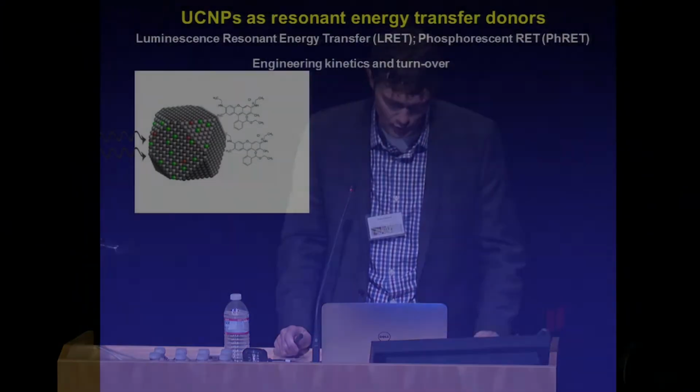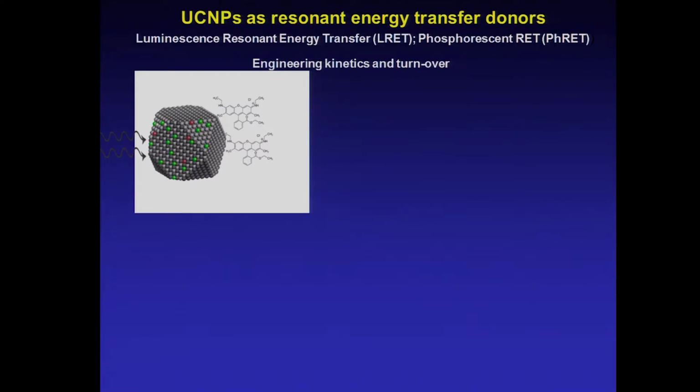Something else that we've been working on and has been getting a lot of attention in the literature as well, and is very much related to the last slide, is using these particles essentially as FRET donors, or luminescent resonant energy transfer donors. So some people call it LRET. We prefer FRET with a PH, for phosphorescent energy transfer. But again, the idea being that you excite your particle, again, using friendly infrared light, and then it can transfer its energy efficiently to these other particles.